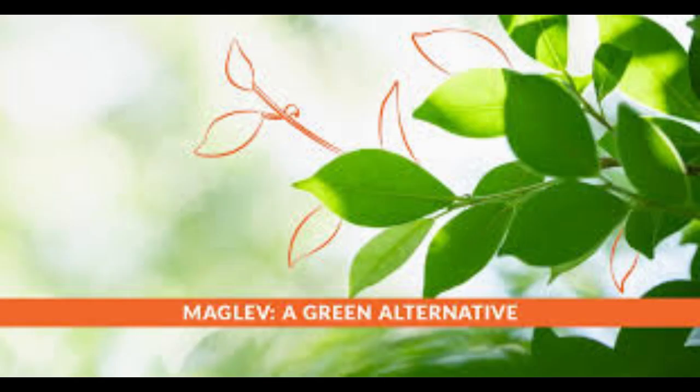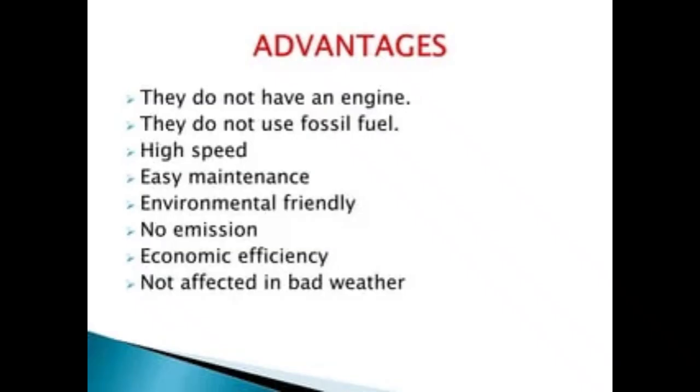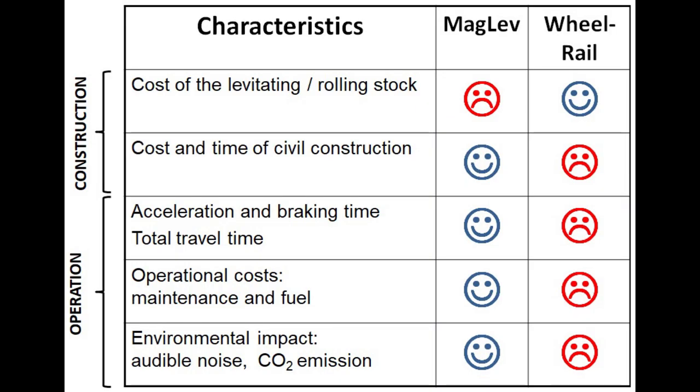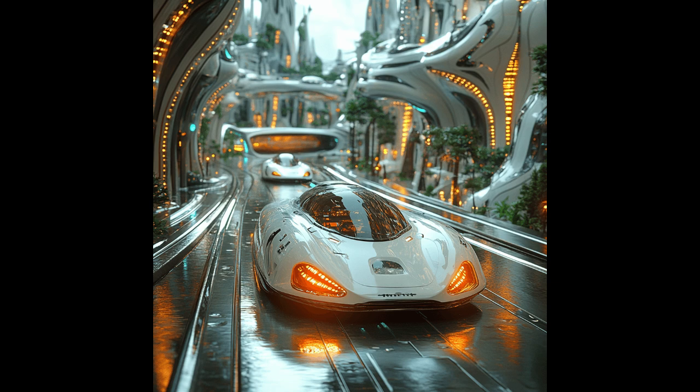But it's exciting stuff. I mean, think about it. We could be on the verge of a transportation revolution. No doubt. But revolutions aren't always easy. There's going to be bumps along the way, challenges to overcome. Oh, for sure. Like we've talked about, there's the safety aspect, the cost, building the infrastructure. It's a massive undertaking. It is.